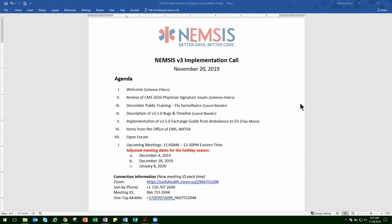Yeah, this is Clay again. That's a great point, and we're planning to do that. So that's really a great point. Have others, when you've gone to implement that process, received feedback from the hospitals regarding the format they'd like to see?